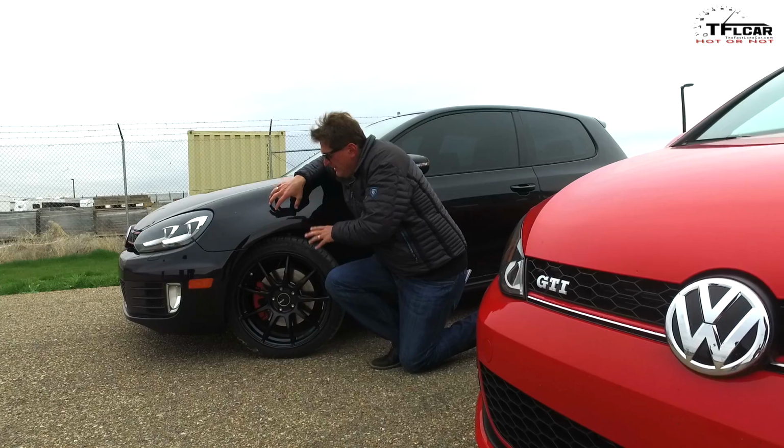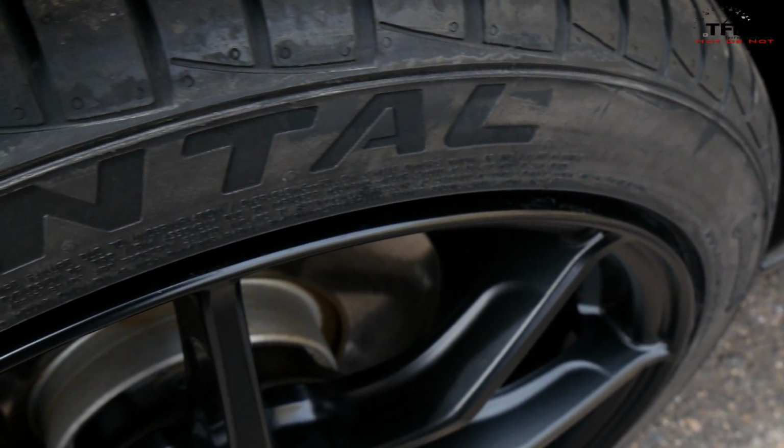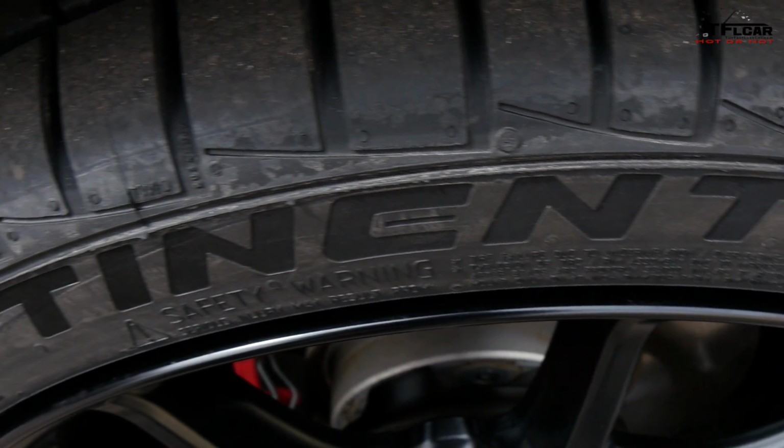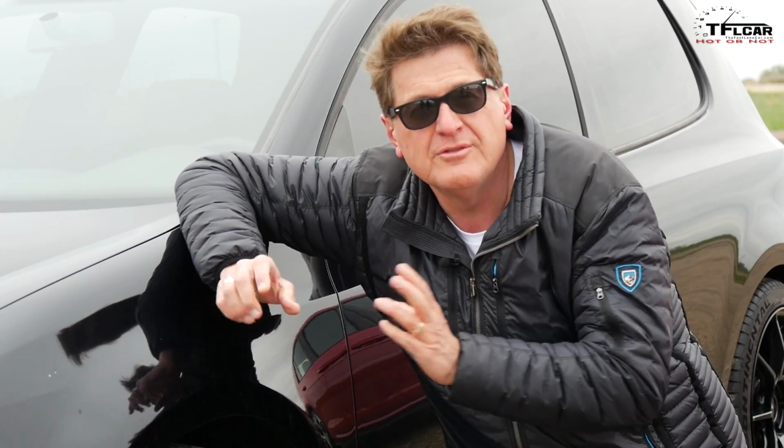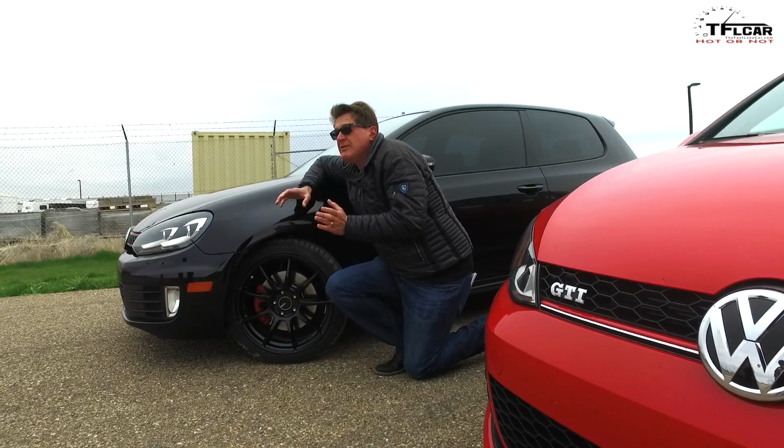The only difference between a stock Mark 6 and this car are the wheels and tires. Now they're 18-inch Continental Extreme Contacts, and they're very aggressive summer tires. So they're very similar to the Mark 7's tires, so it should be an interesting competition between the two.